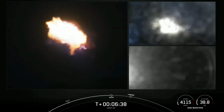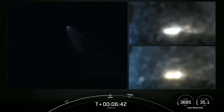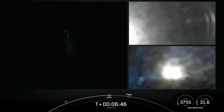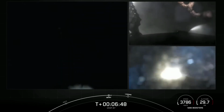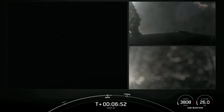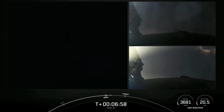Side core entry burn startup. And there you can see on your screen, the entry burns for these side boosters have begun. They're just about 12 seconds long. Side core entry burn PY-FTS shutdown has safed, and NY-FTS has safed. And the entry burns for both side boosters have now concluded.